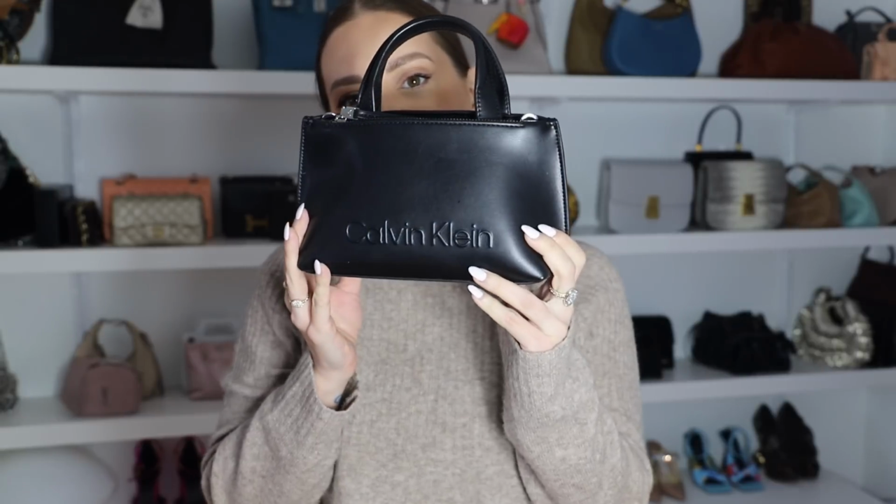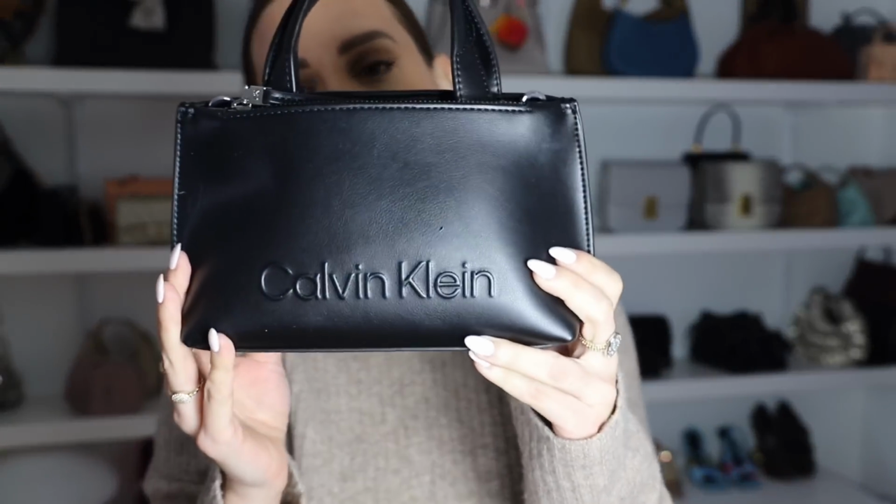I feel like there's so many bags that I use that I can't fit my phone in. I love that embossed Calvin Klein logo. I just find this is so cool and so underratedly chic. This bag, I'm gonna keep it short just because I've already talked about it, but she's a must.